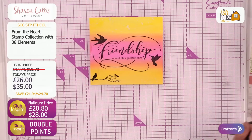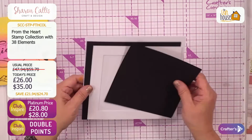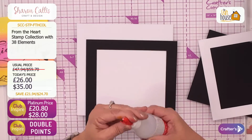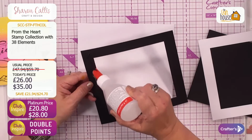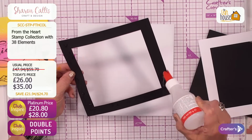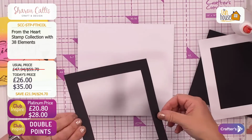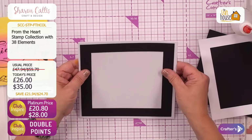Friendship, one of life's greatest gifts. And do you know what? I don't need to add anything to it other than a little bit of a frame. I'm just going to use my black cardstock. Now, I've been very frugal with this one, not like me. But I'm running out of black cardstock, so I had to make the most. So I've just done myself a little card blank and done that little hollowing.